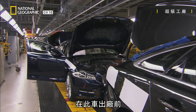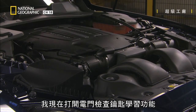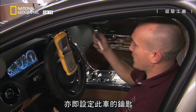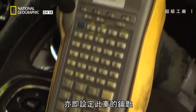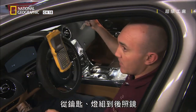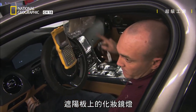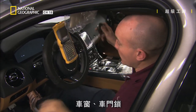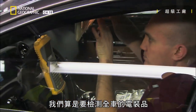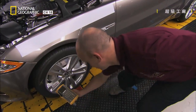Before this car can leave the factory, every system has to be checked. Now I'm turning the ignition on to check for the key learn, which is to program the keys for the car. It's testing all the electrics, everything from the keys to the lights to the mirrors, the lights in the sun visors here, the glass, the door locks, more or less everything we're testing on the car electrically. It takes around 20 minutes to finish the tests.